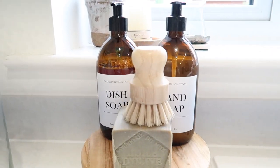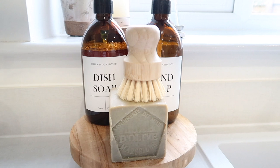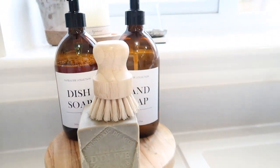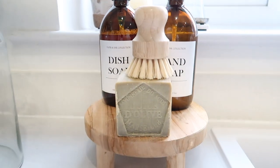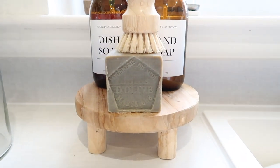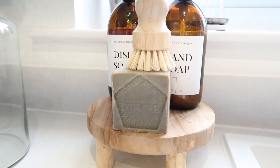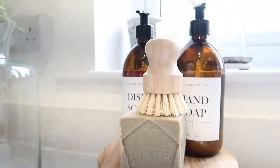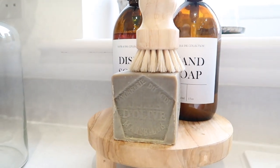And then I thought I would just show this as well. Lots of you have seen this before. In fact, probably all of you have seen this before, but this is where I keep my little dish soap and my hand soap from Paper and Ink. It just stays on this little stand by the sink from, I think it was from TK Maxx. My soap, you've all seen before, from Habitual Home, and my little bristle brush as well on there for aesthetic purposes only.